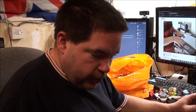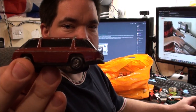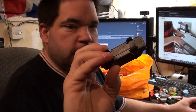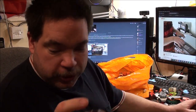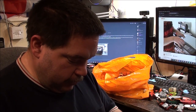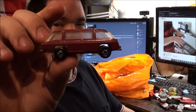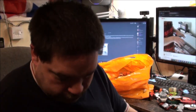And we've got one of these. Someone has painted and then painted the windows black. So I don't really know why I bought that one. Maybe just because it was an old Matchbox. And we've got this one, which I think... Yeah, this one has been painted as well. Not a bad job. And at least they haven't painted the windows black on this one.